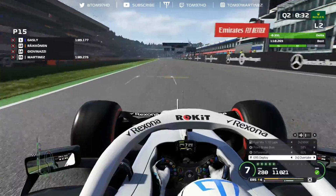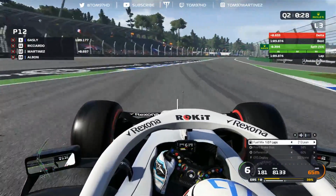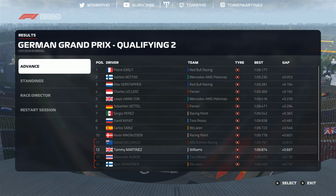And we come up to the line, nearly 4 tenths up here as we cross the line, and it's only P12, and we yet again lost 6 tenths in that final sector alone. And I can't quite find that lap time, unfortunately. It's a shame because the first 2 sectors were great, but that final sector is just killing me.